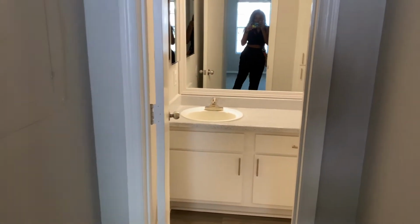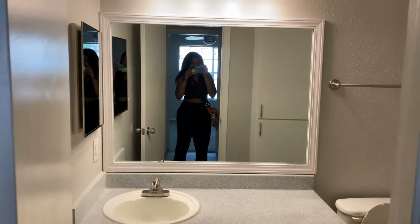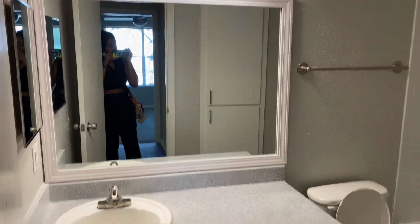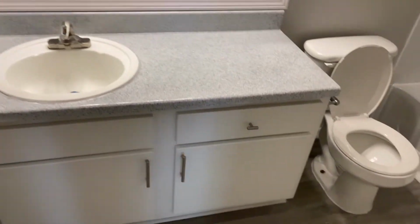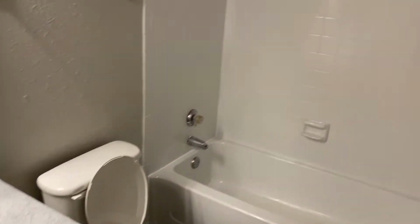So if you turn left, you will go to the bathroom. It's a pretty decent sized bathroom, not anything crazy. Our bathroom is actually already finished, like basically designed, which is really cool. But again, future video.